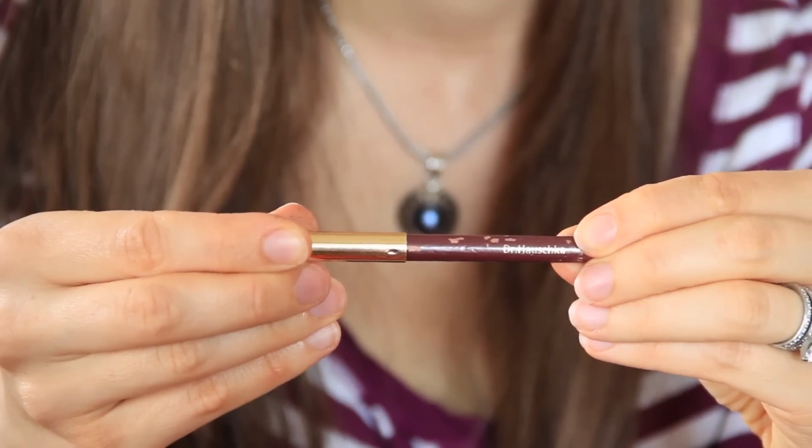Then I go on to the lips, and this is probably where I have the most fun and use lots of different products, so it kind of depends what kind of mood I'm in. But again, I've got Dr. Hauschka. His lip liners are really nice, and this one's kind of like a bronzy pink, so I just outline the lips, and then I go on to the lipsticks.